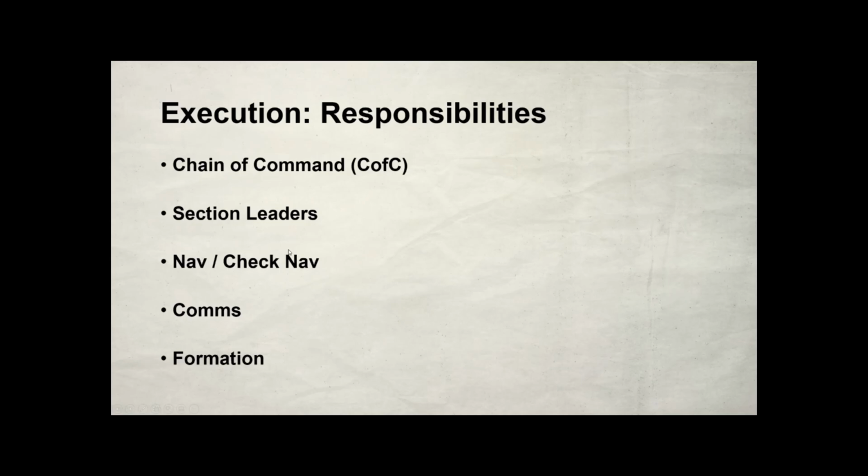Okay, responsibilities quickly then. So chain of command is Digby OC, Drace is the 2 IC, Millo's the 3 IC, Nerf is the 4 IC. Section leaders are Digby for red, Drace for blue, Nav and check Nav, Digby and Drace. The comms, obviously Kenway is available for both of our phases, which is good. And it's just the standard stuff really. 2 IC can step in and answer Kenway as required.